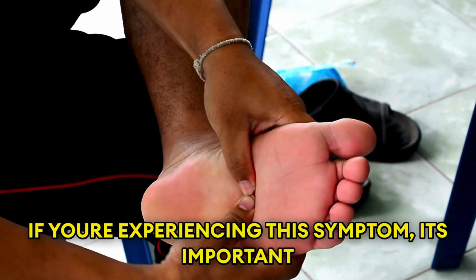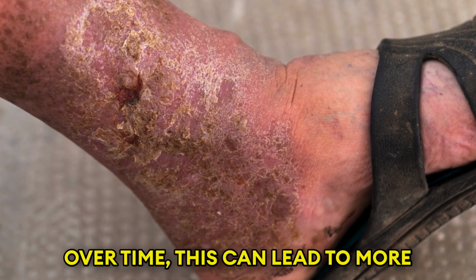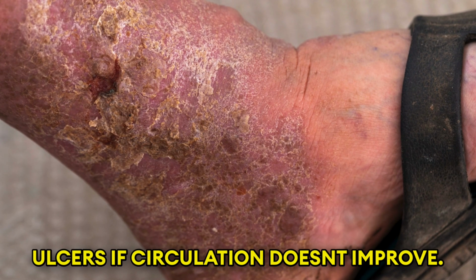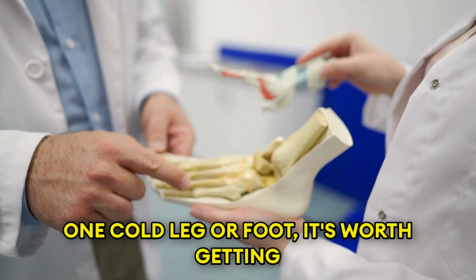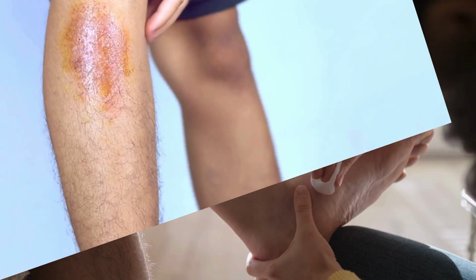If you're experiencing this symptom, it's important to pay attention, as it could be an early indication of peripheral artery disease. Over time, this can lead to more severe complications, like tissue damage or even ulcers, if circulation doesn't improve. So, if you find yourself frequently dealing with one cold leg or foot, it's worth getting checked out by a healthcare professional.